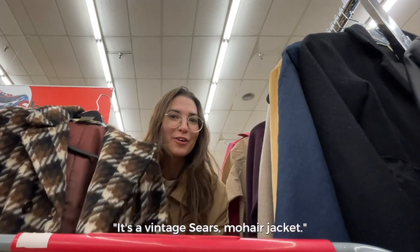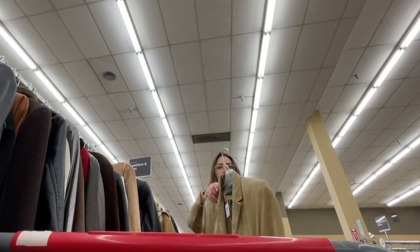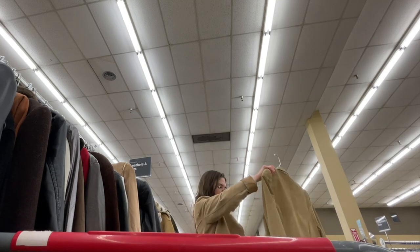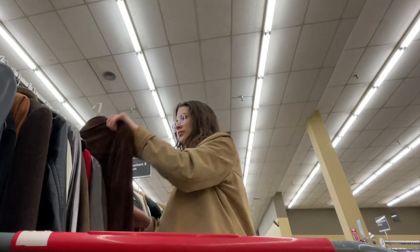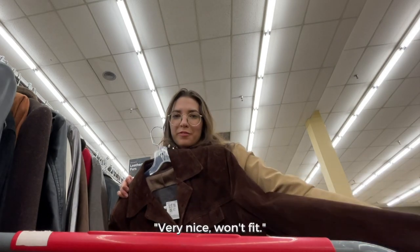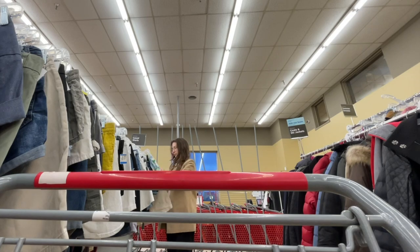Vintage Sears mohair jacket. I love this, but the problem is there's a big pink stain right here. Very nice small fit. I found the actual shorts section, so let's check it out.